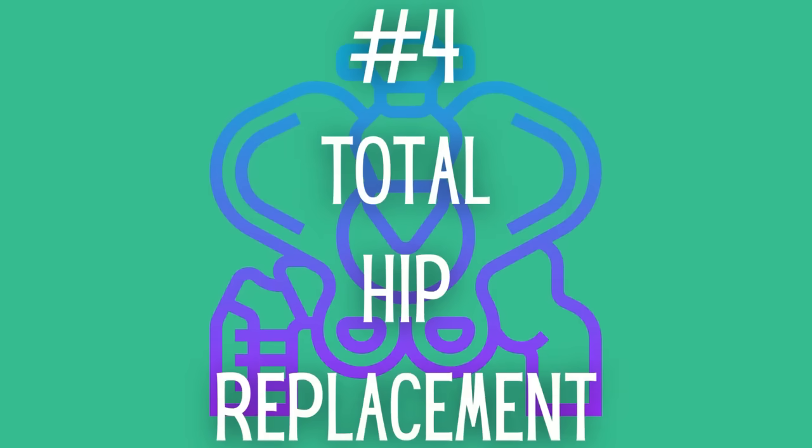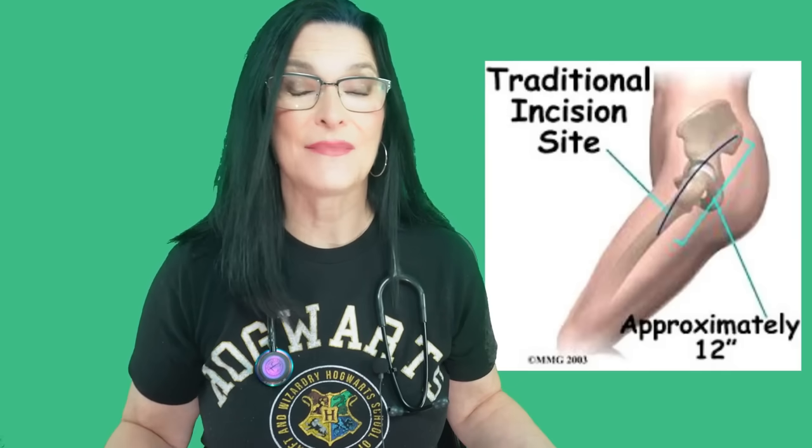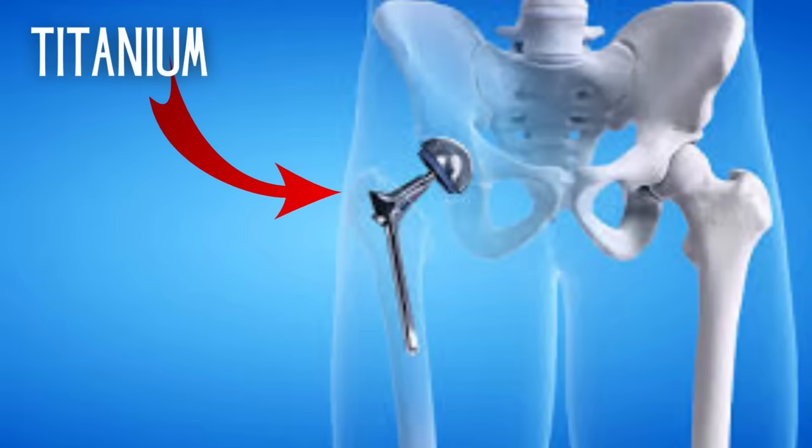Number 4, total hip replacement. Open hip replacement can take up to 3 hours from start to finish, and the hip is kind of a large bone. All of one's weight rests on this area where the femur head joins the hip, or what's called the acetabulum. And the incision to gain access to this area is a pretty large one as well, about 10 to 12 inches. Then the skin and muscle are cut away, and then the bone is removed, so all of the damaged bone can be replaced by synthetic material.